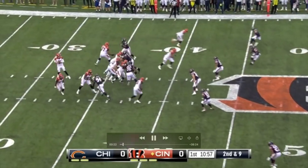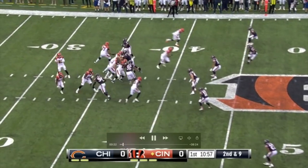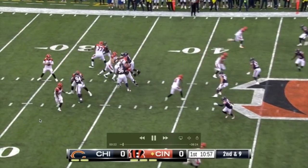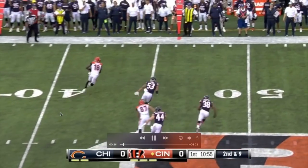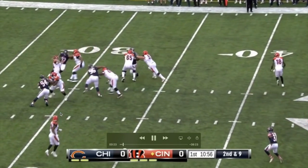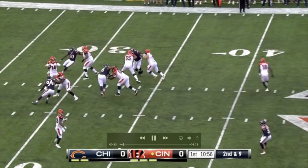But what's important on this play is the pass protection from right guard Trey Hopkins. He kind of misses initially against a very good defensive lineman, Akeem Hicks, and Hicks gets up in Dalton's face and ends up hitting Dalton, but Dalton stands strong and delivers a good throw to Green. Okay, so good for Dalton.